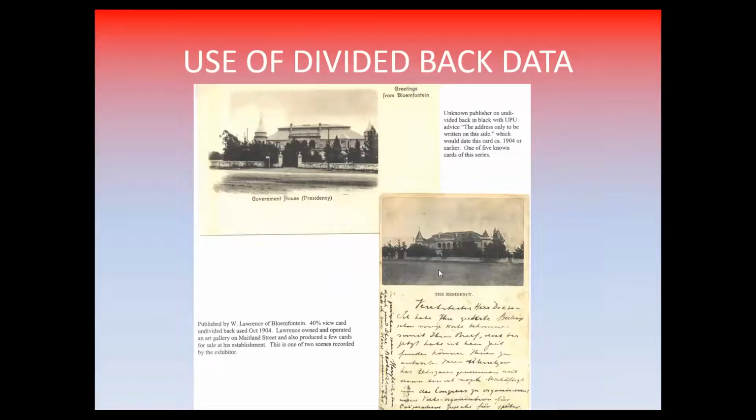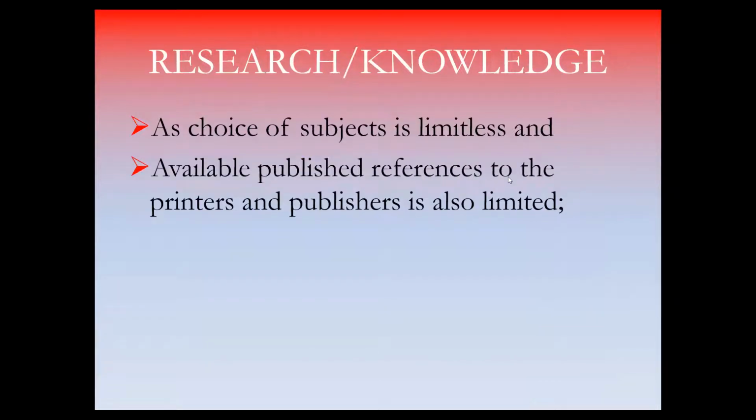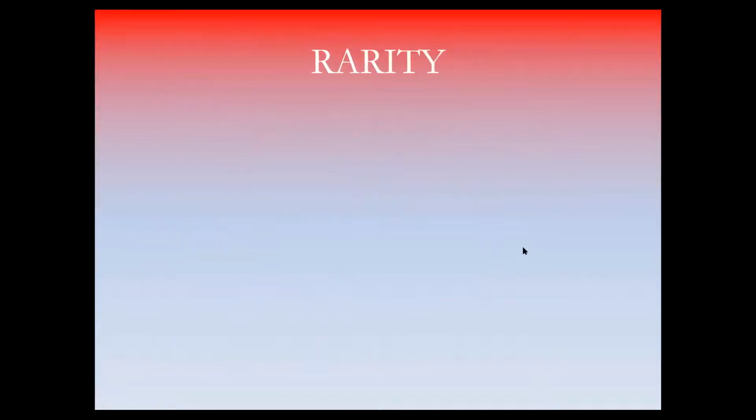This again goes into that card I showed you earlier, but it talks about what you can't see because we're not going to show you the backs. Okay, choice of subjects is limited, and available published references and printers and publishers is also very limited. Therefore, the challenge is in presenting both the subject knowledge and the deltiological knowledge. And that's where your own personal study comes in.